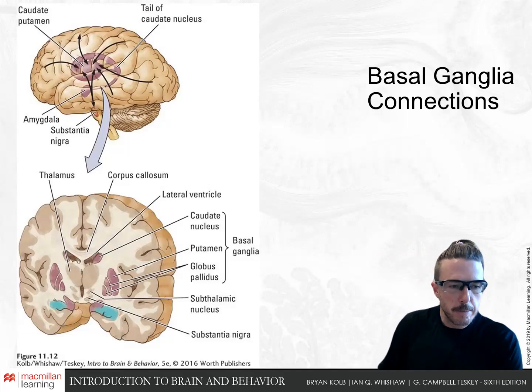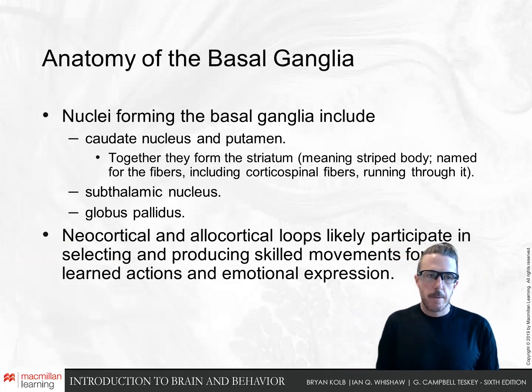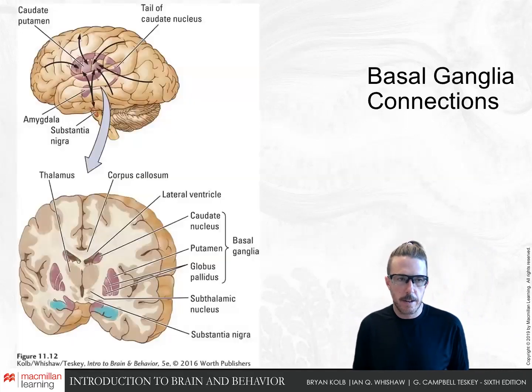We'll see that the globus pallidus is what ultimately inhibits or disinhibits our behavior based off its connections to the putamen and the caudate. We see that the substantia nigra, this incoming dopamine information, regulates these circuits as well. So the caudate nucleus and the putamen together form the striatum, which is called the striped body because of all these striped fibers running between them.